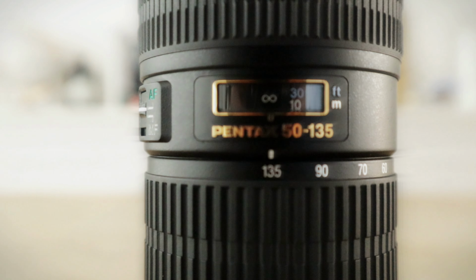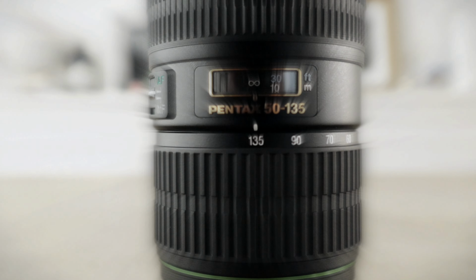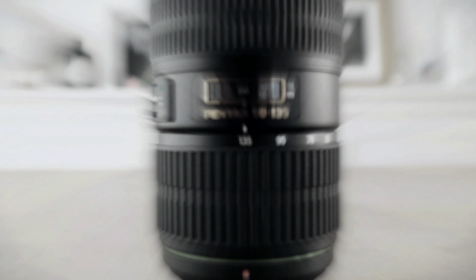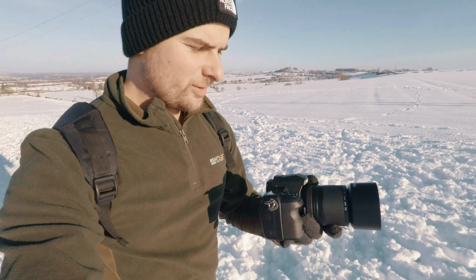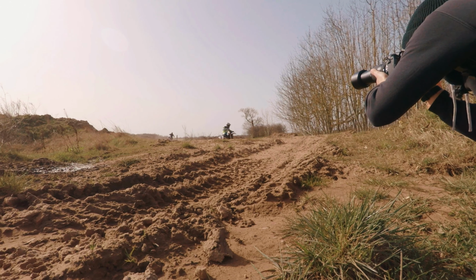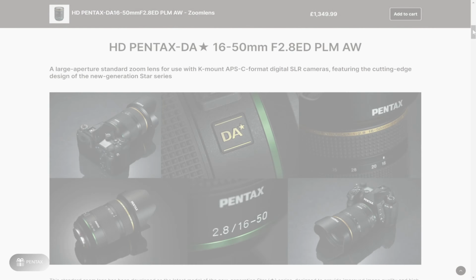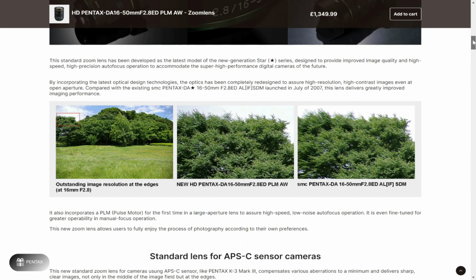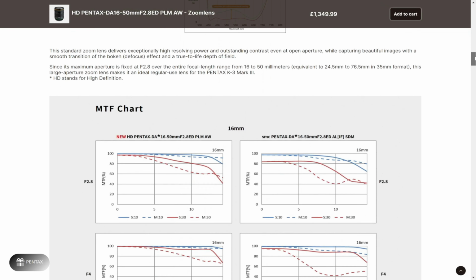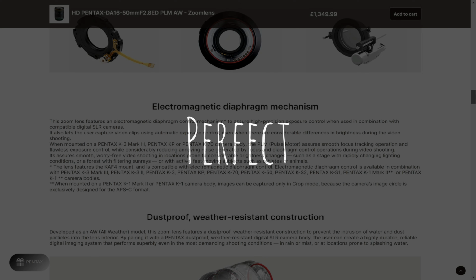But eventually I did end up selling it, and the one thing that let this lens down for me was the focus motor. It just proved way too slow for the type of images that I really wanted to capture with this lens. Yes, I know there's always ways to get the shot, but after having used other lenses which have received modern updates such as new focus motors, improved lens coatings, etc. I'd love to see those improvements rolled out to even more of our favourite lenses. And personally, I'd really love to see the DA-Star 50-135 updated in exactly the same way that the Pentax DA-Star 16-50 f2.8 was.